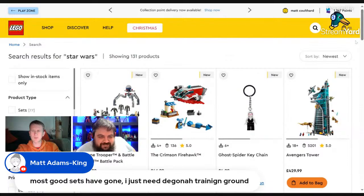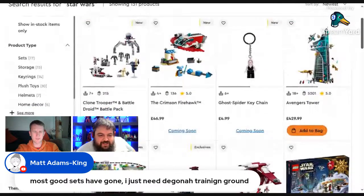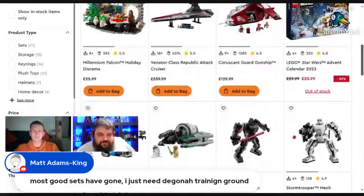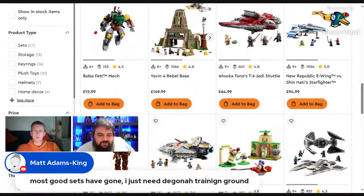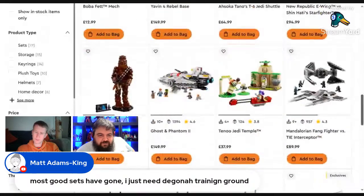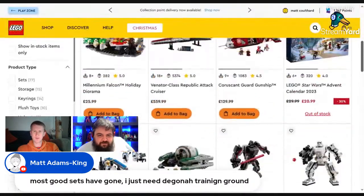Is it the Firehawk? Have we seen that? I think that's a new one, last week. Yeah. Oh, is it? No, I got excited thinking that was another new one. But the Rebel 4 is still 149, and it's 109 everywhere else. So, yeah, there are big savings.